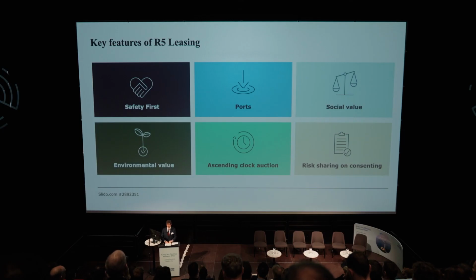On ports, and again, picking up on the point that Tim made, we know that securing port rights to deliver the marshalling and integration activities for successful Round 5 projects is going to be a key dependency for success. For the best chance of achieving that, we've included some requirements for early port engagement and commitment as part of our ITT Stage 1.